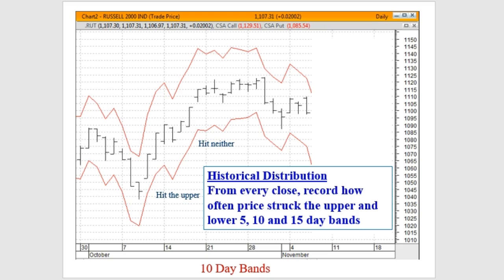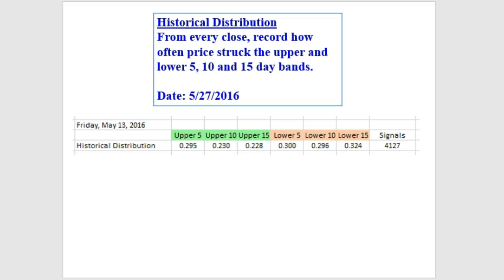All right, and so from every close, we record how often price struck the upper and the lower 5, 10, and 15-day bands. And indeed, oh, I didn't do the dates. Doggone it. This is as of June. You know, copy and paste is the bane of us, I'm telling you. As of June 3rd, and this also is from June 3rd. Sorry about that. Here are the numbers, and these numbers are accurate.